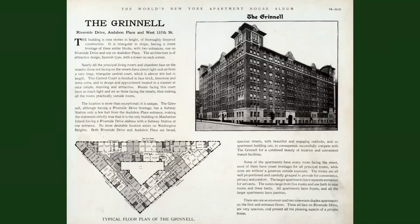But as I was mentioning earlier about the duplexes, one of the things that the ad here says is they have all of the pleasing aspects of a private house. And that really is true. I'm lucky enough to live in one of those duplexes. And when you enter it and have a staircase there, a little foyer and a staircase, you really do feel like you're in a house somewhere rather than in an apartment building.